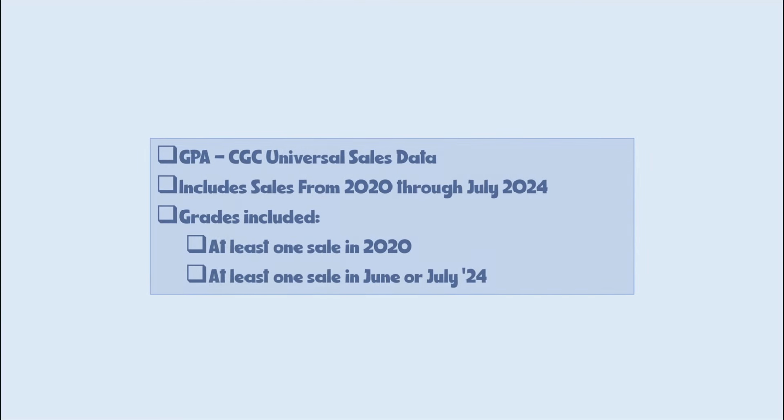You know how this works. I use GPA data, and it's all Blue Label universal data. So no restored purple label data, no green qualified data or conserved data, nothing like that. All universal Blue Label. And the price analysis goes from the beginning of 2020 up to our most recent month, which was July of 2024, now that we're into August.